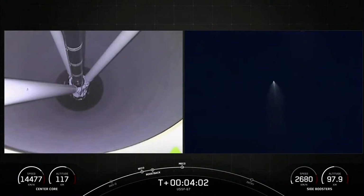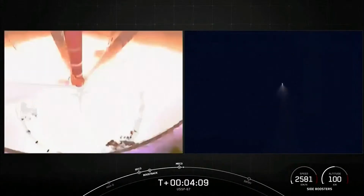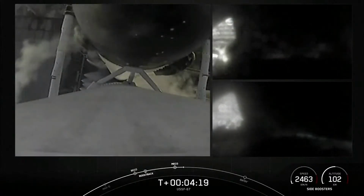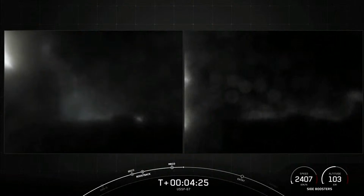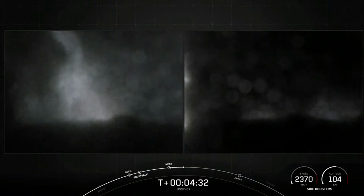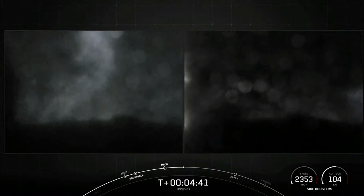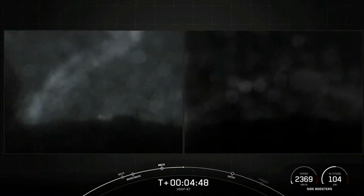MECO. Stage separation confirmed. MVAC startup. And excellent views. We had the Stage 1 FTS has safed. We did have the shutdown of the boost back burns on the side boosters, as well as MECO on that center core and stage separation. We are waiting for confirmation of a call out of the fairing separation. All vehicles are following nominal trajectories.